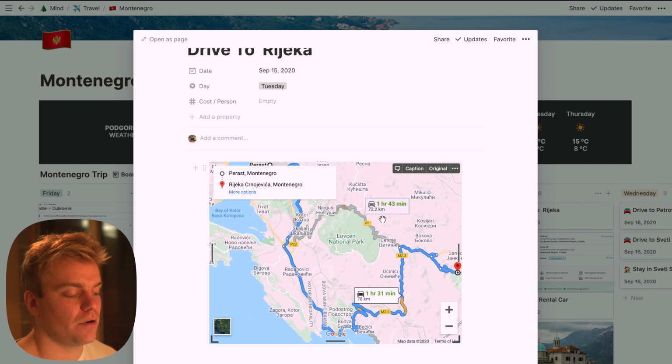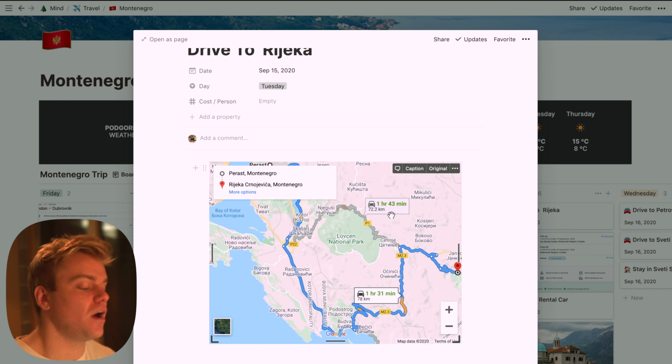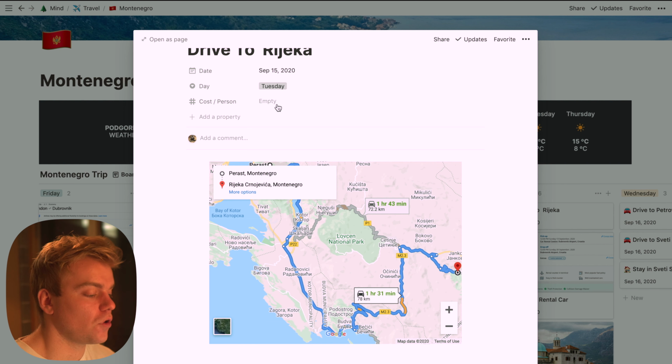Because this is 1 hour and 3/4, that's perfectly manageable, like a really nice drive. But if I did this and saw that it was actually an 8-hour drive, I'm probably going to reconsider that plan, change it slightly, and maybe put another destination halfway in between. And then I also have the cost here. For a drive, it's not really relevant, but for some of the other activities, it is.